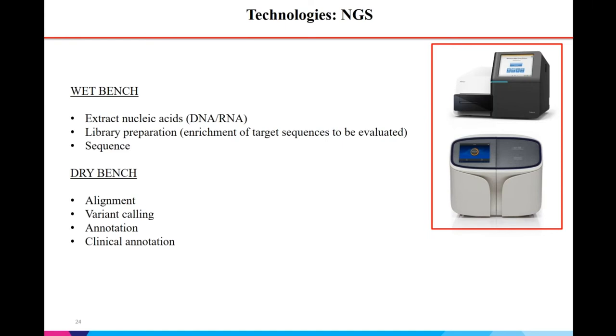After the sequencing is done, you take care of the dry part. What is this dry part? It's basically all the data analysis which we go through, which includes alignment, variant calling, annotation, and clinical annotation, which we go over later on.